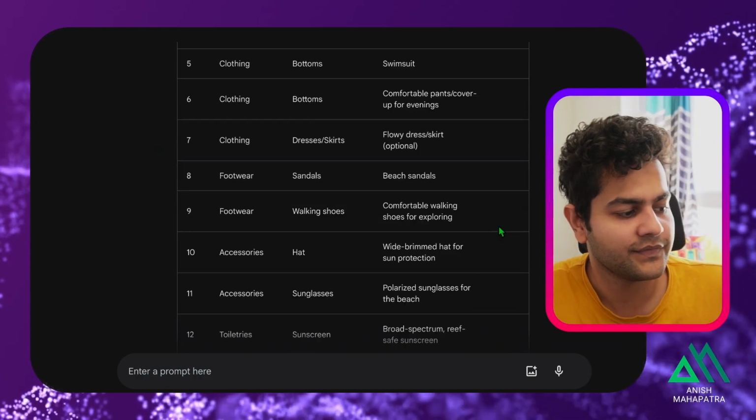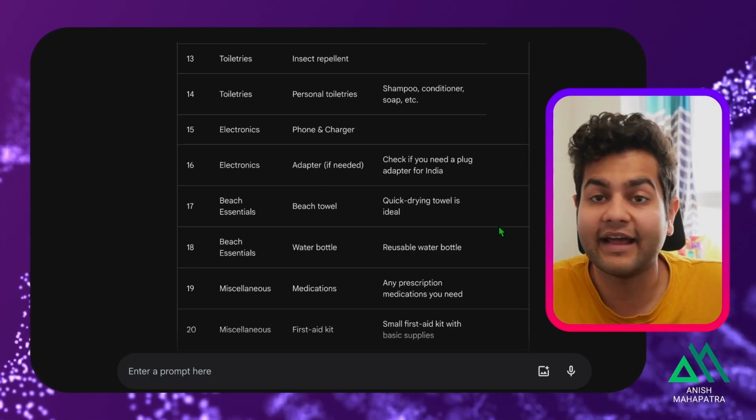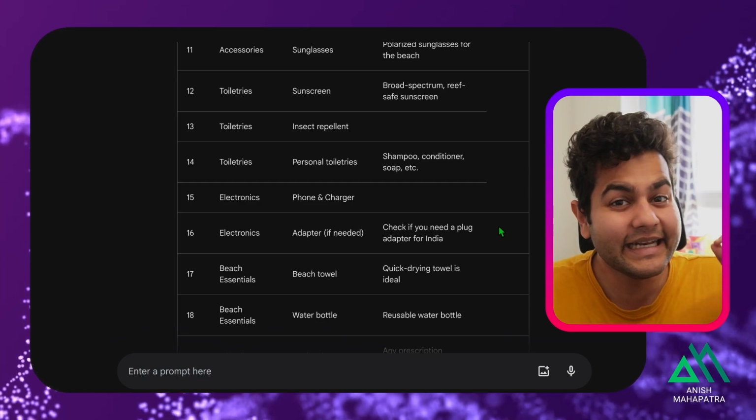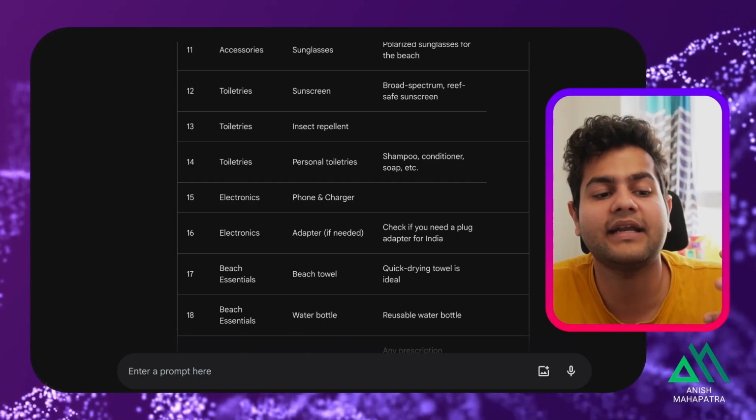So here you go. We have an output where we're going to look at all the different things that we're going to need, and everything is going to be covered end to end. In case there's something that is not covered, we can go ahead and continue to iterate on top of this prompt.